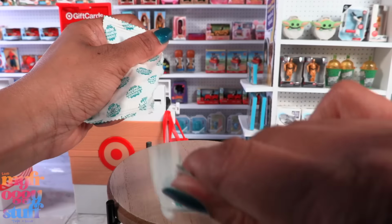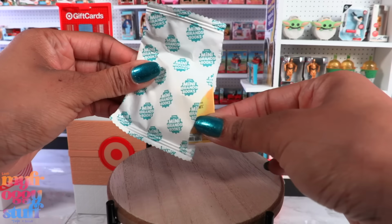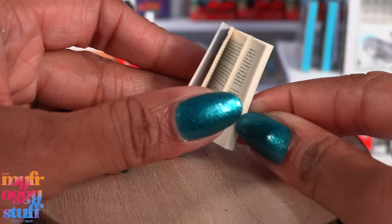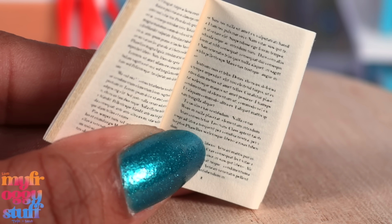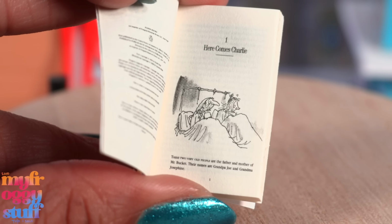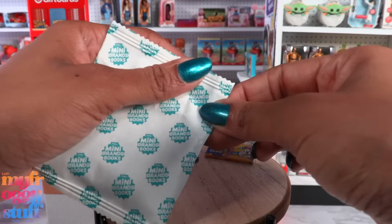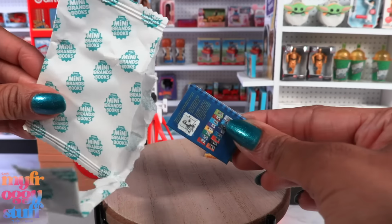I believe this one is Charlie and the Chocolate Factory. Am I right? Yes, I am. It's a miniature paperback book, and here are the pages. It says that they're readable, but it does not look like those letters are all fully formed. However, page 1 is very readable. The cover is nice and sharp, as well as the spine and the back of the book. Now, I totally do not feel bad about having books with only 2 readable pages.